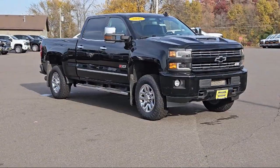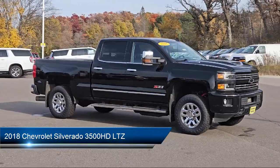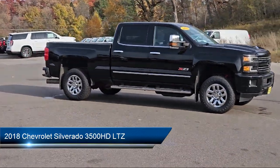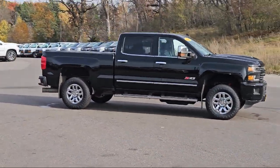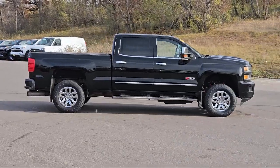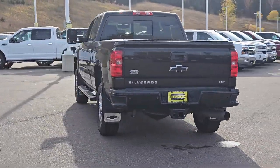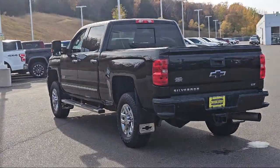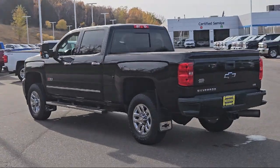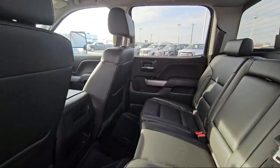And here's a look at another one of our great vehicles in inventory. It comes equipped with a Duramax 6.6 liter turbocharged diesel V8 engine, smart device integration, LTZ preferred equipment group, LTZ plus package, seat memory, driver restriction features, MP3 player, tow hooks, LED lighted cargo box, HD radio, and much more.